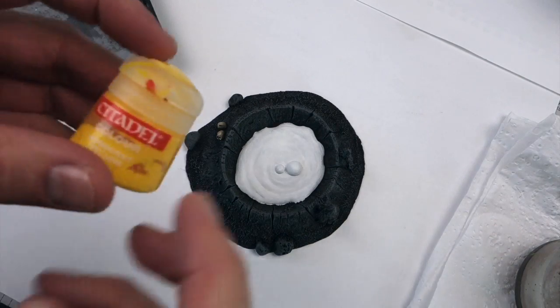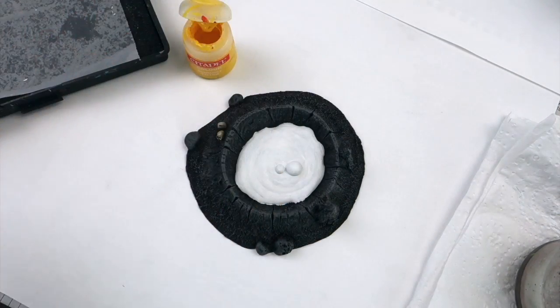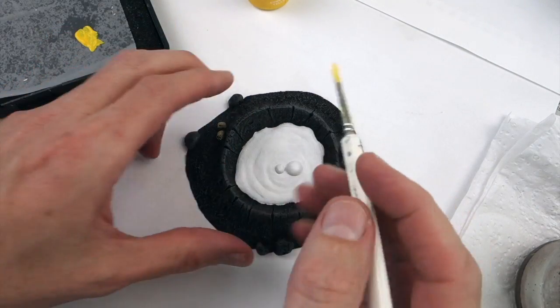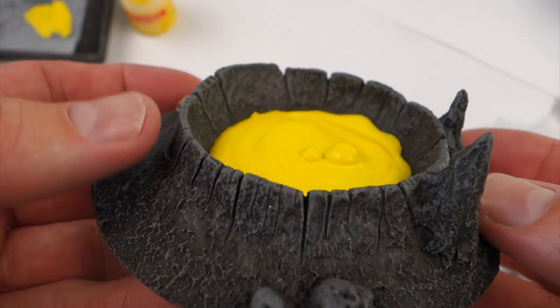So the first thing I'm going to do is give all the lava a basic yellow, because that's the basis of my lava colour. So again, just painting over the white, and like the white, this will take a couple of coats. And there we go, looking good.